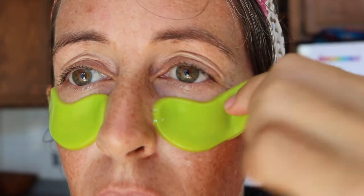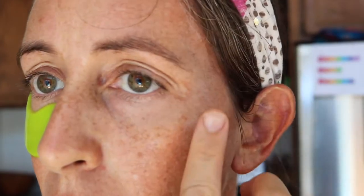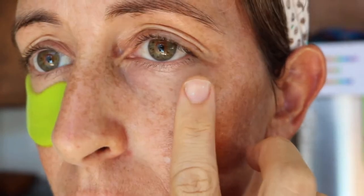So now I'm gonna take them off. I just feel like they really freshen up the eye area. So I'm gonna just rinse these and put them back in the fridge. It's probably not the most hygienic thing, but I'm not too worried.